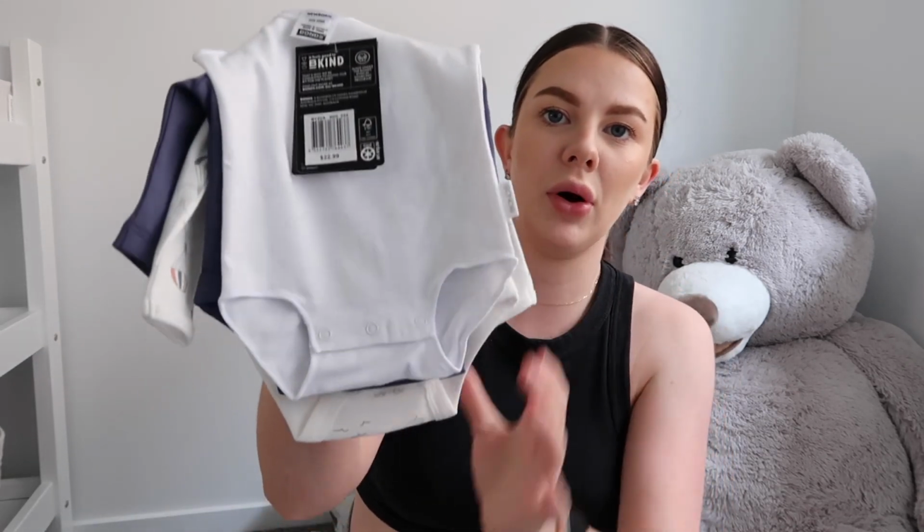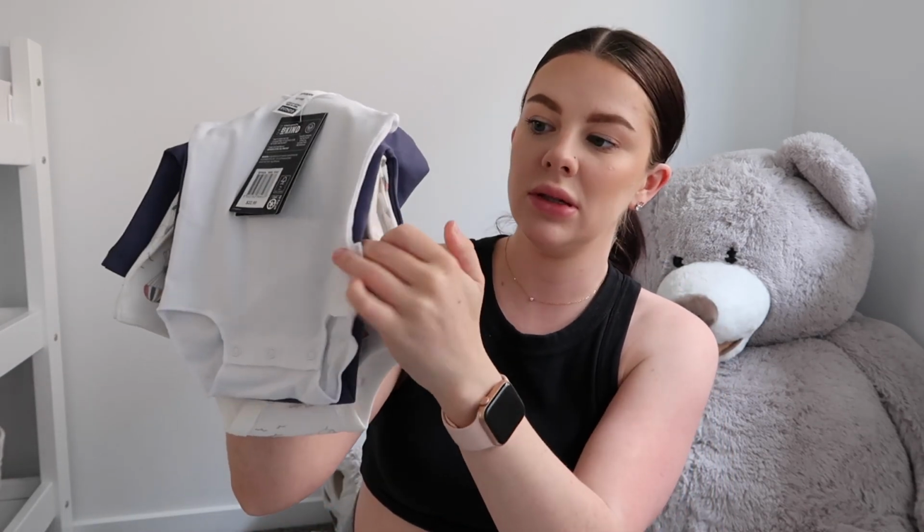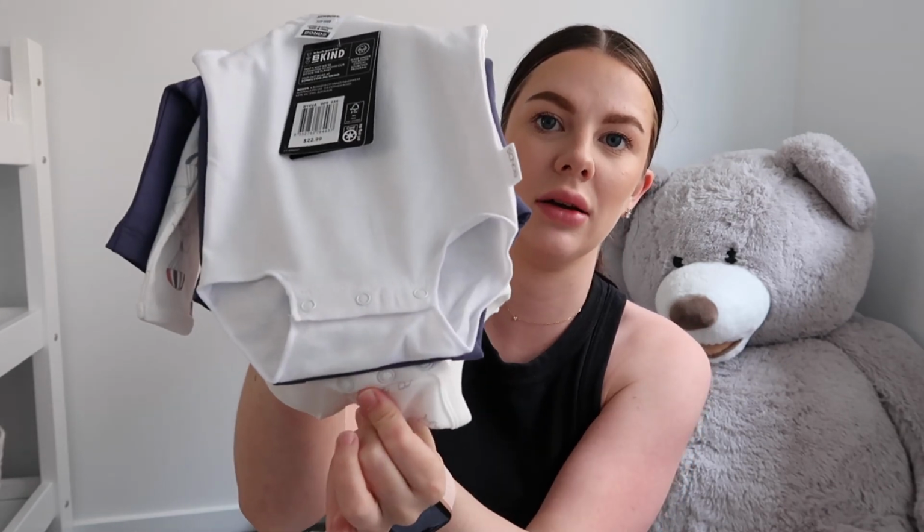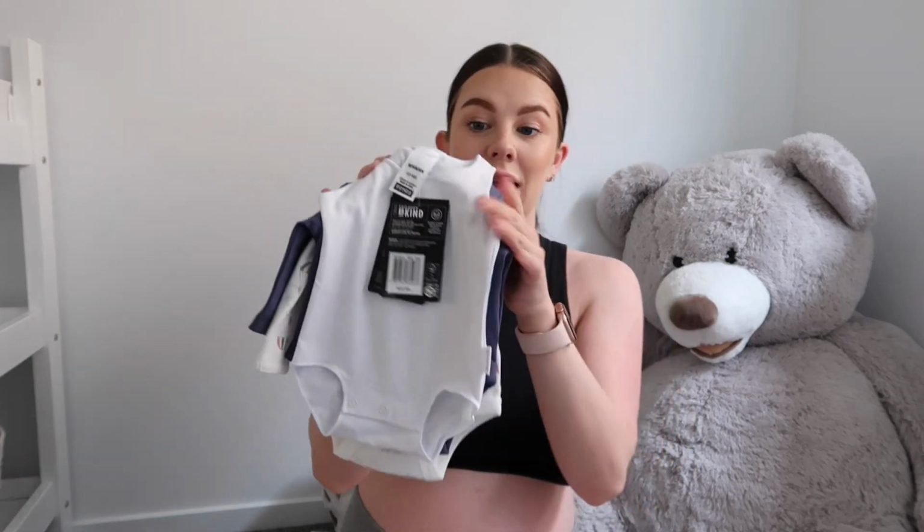The front one is the Bonds, then we've got the Target one is this one, and the Kmart one is the one at the back, and Bonds is more similar lengthwise to the Target one in the 40.